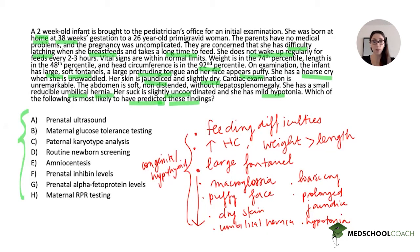And so congenital hypothyroidism, and we'll learn a little bit more about this next, is definitely a more challenging diagnosis to be able to identify, but after this question, I'm confident that you'll be able to identify it. And these features here with the macroglossia, the puffy face, dry skin is classic for hypothyroidism. That's true both in infants and in adults. You can also get constipation, although that wasn't mentioned here.